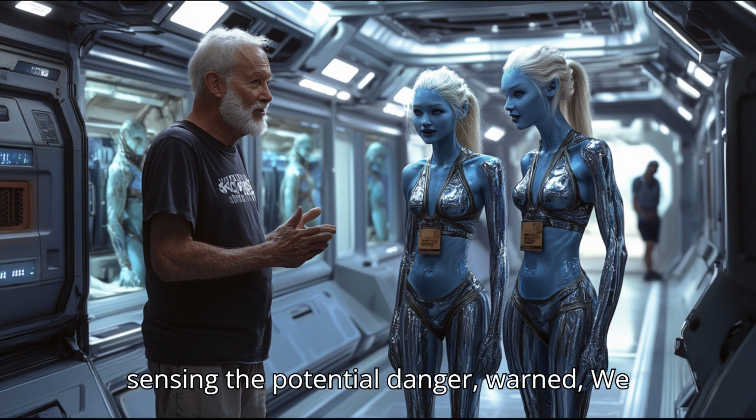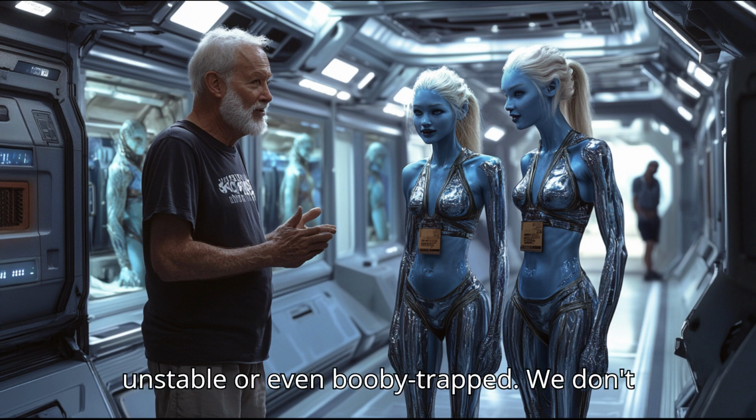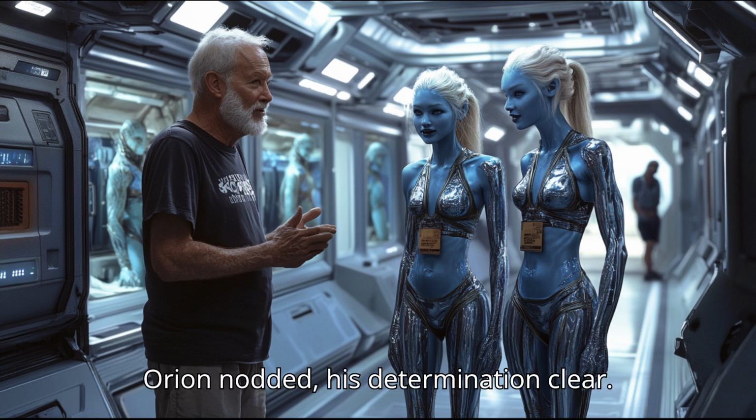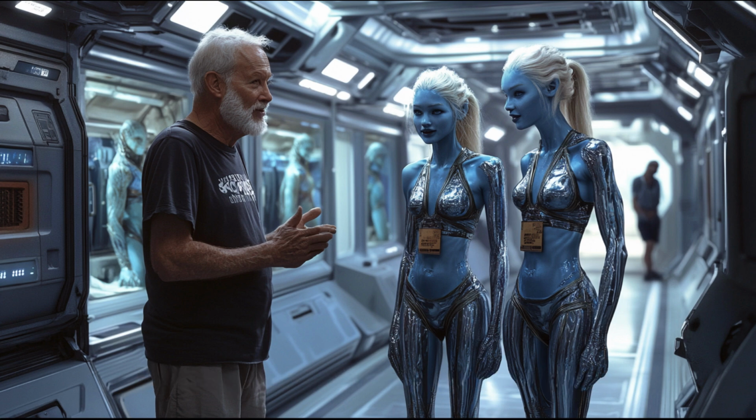Zara, sensing the potential danger, warned, "We should be cautious. The station could be unstable or even booby-trapped. We don't know what we might encounter inside." Orion nodded, his determination clear. "We'll approach carefully and investigate. If it's too dangerous, we can always retreat."